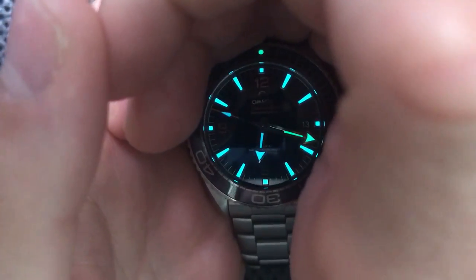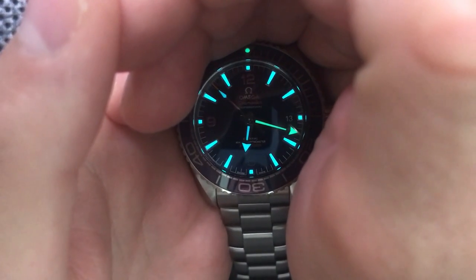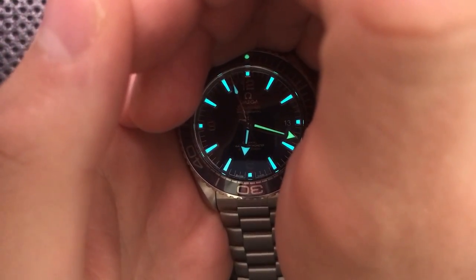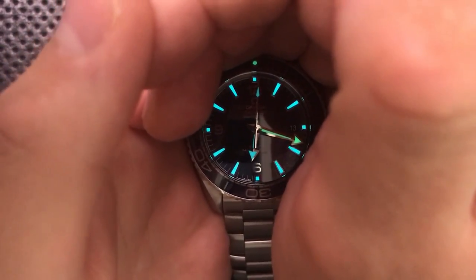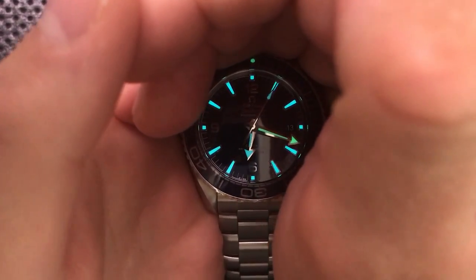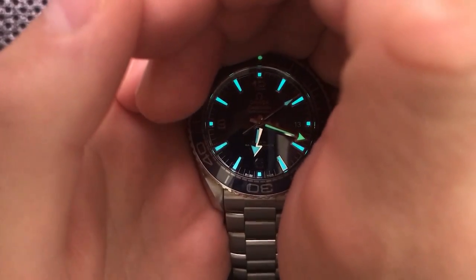And I say that for a couple of reasons. First off, it's Super-LumiNova, but it's applied very thickly. So you get a bunch of light, basically, all throughout the night. This is not only legible in the sense of, yeah, you can make it out, but it's just like, bazam. You can get up at 5 a.m. in a pitch black bathroom and see your watch casting light against the wall. Holy crap, is this lume good? And that brings me so much joy.